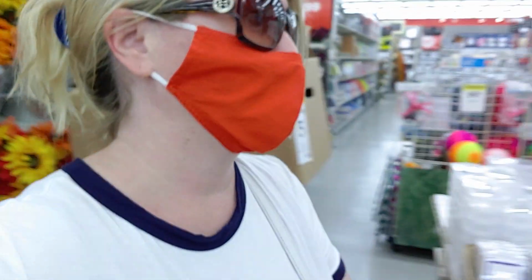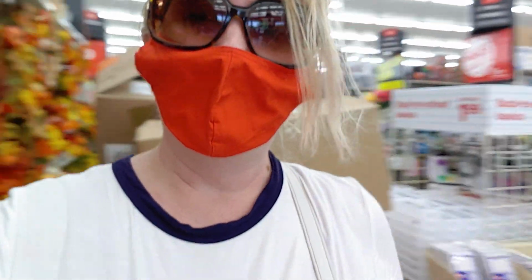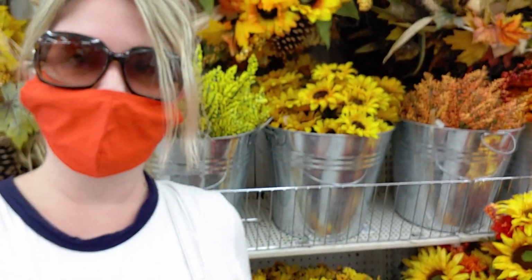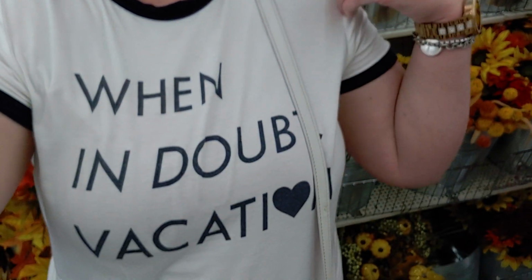But again, like what I showed you the other day, the farmer's market stuff, the sunflower stuff is still there. Nothing's moved to the grab boxes there. And behind me again, the fall foliage is still here, beautiful, right?